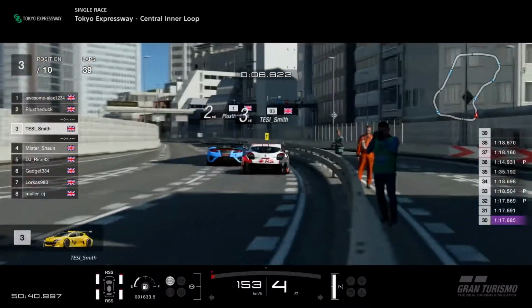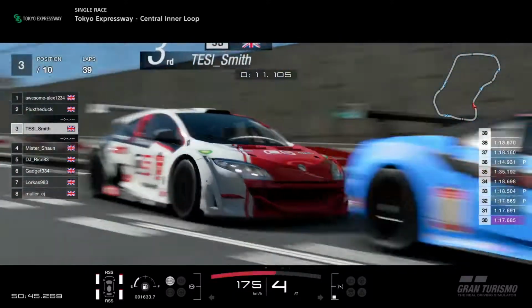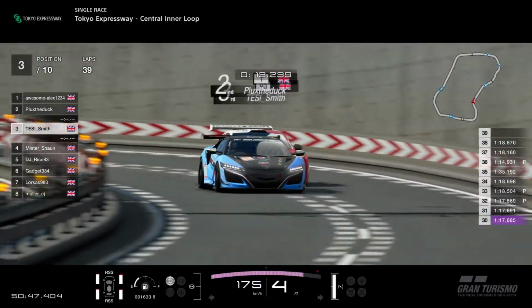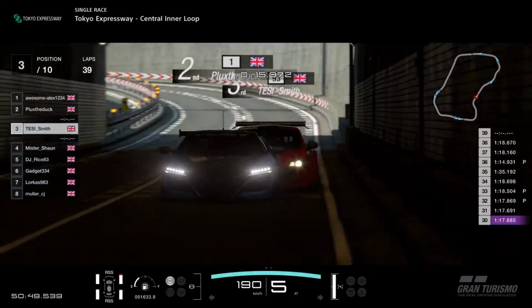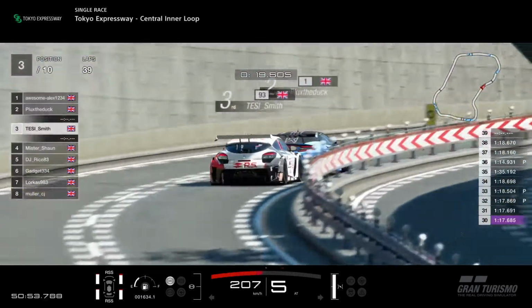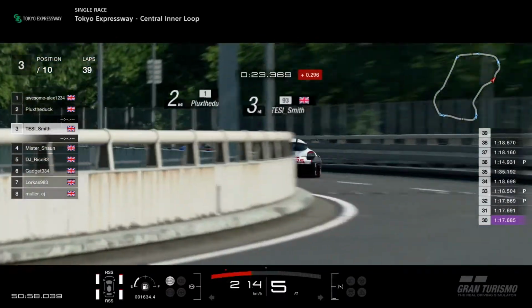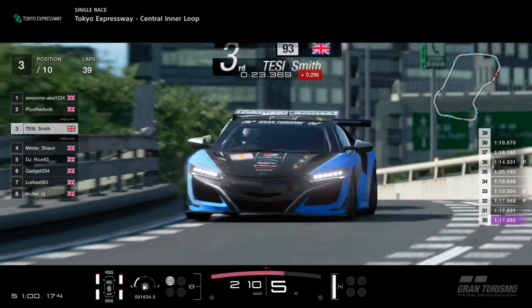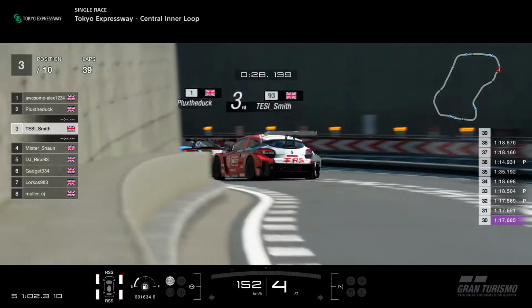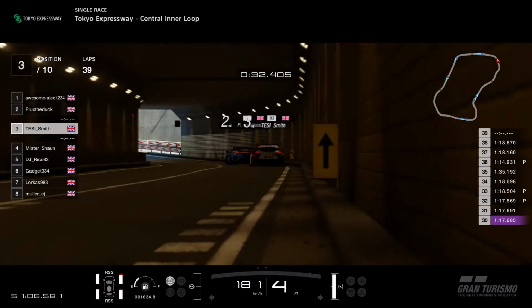This is where Smithy will be on Plux's tail and just harass the living hell out of Plux. Just look at this. There's basically not even a centimeter between these guys. They have become one. Plux and Smith have become one. Barely any breathing space between these two.